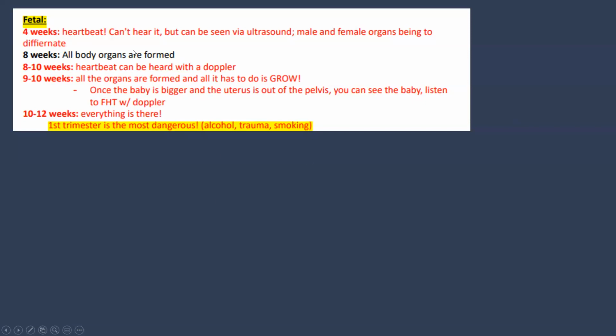That is usually why in the first trimester, it can be very harmful if they didn't know they were pregnant and maybe they're doing some drinking or something like that. Understand these different things here. Whenever we're talking 8 to 10 weeks, that is with the Doppler.